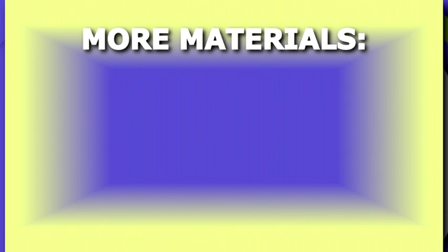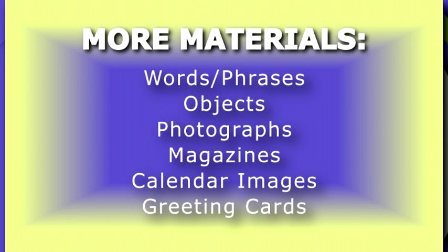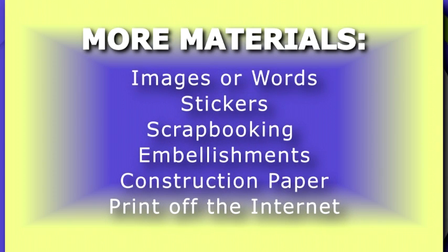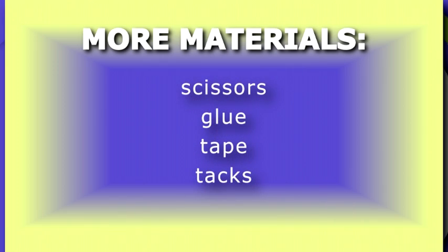Here's a list of suggested materials you can use to create your board. Remember to use visuals that feel good to you. You can use specific words or phrases by typing them up or finding them in magazines. Use any object you want: photographs, magazine cutouts, calendar images, greeting cards, images or words, stickers, scrapbooking embellishments, construction paper, and you can always print any image you want off the internet. Don't forget scissors, glue, tape, or tacks as well.